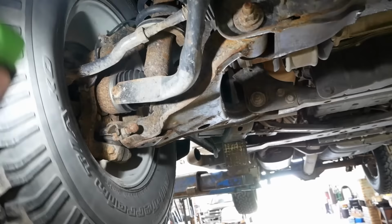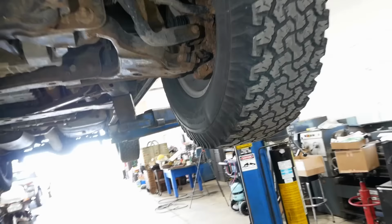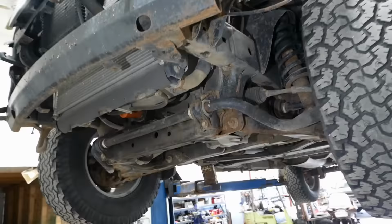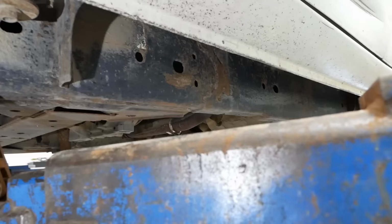Sway bar link's broken. That's no big deal. Obviously, we're missing the front bumper. Otherwise, I mean, it's not really that bad. Rust-wise, it's pretty decent. The frame is solid. Let's hook the scan tool up and see what surprises we find there. She's just chock full of codes. I made a list here of a few we can focus on.